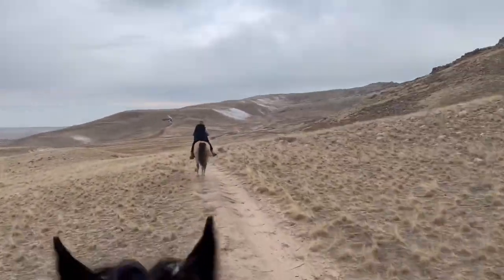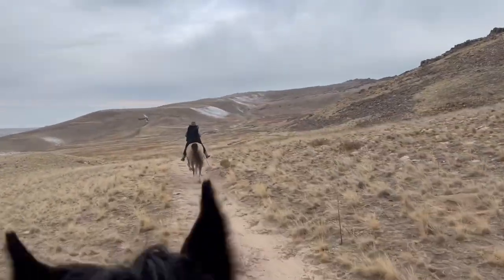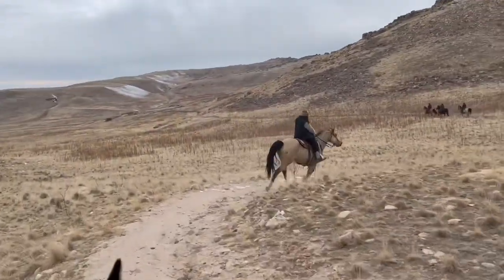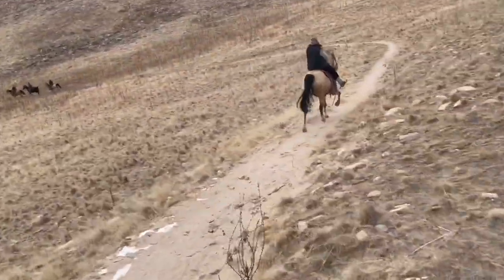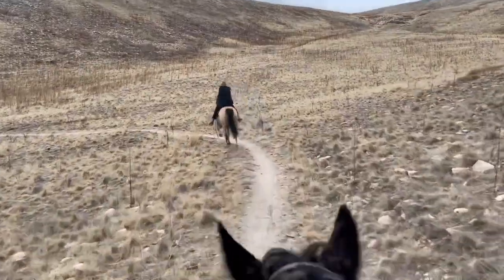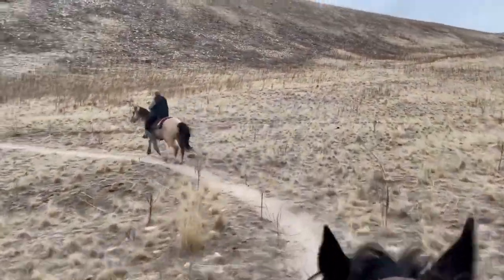Just a little single track here. Sometimes the middle of the trail has ice on it. He does an excellent job going around corners and maintaining his gait. Very focused on the trail.